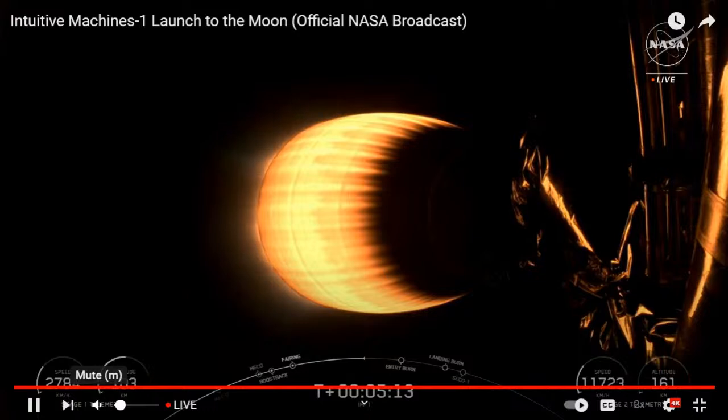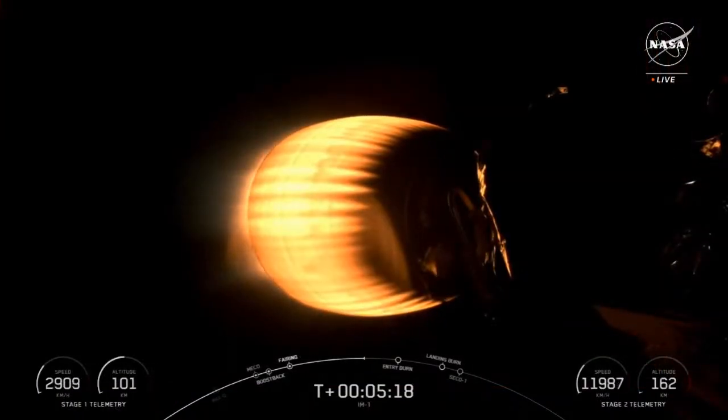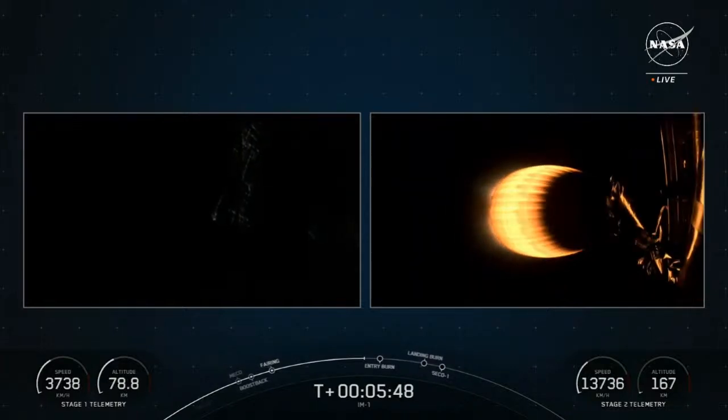So we're looking at the second stage. The second stage is at 163 statute kilometers over Earth, and it is going at a blistering speed of 12,500 kilometers per hour at this point. You can see on that left side, that is our first stage. And that looks like Florida. It looks like lights, doesn't it?